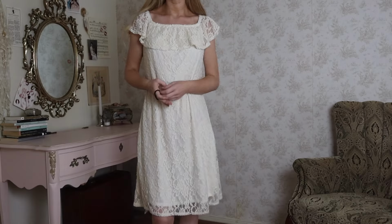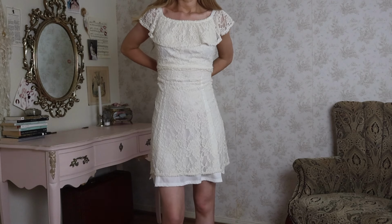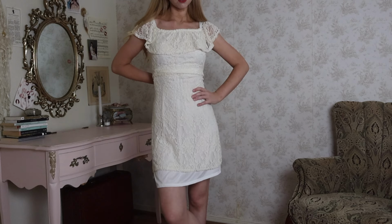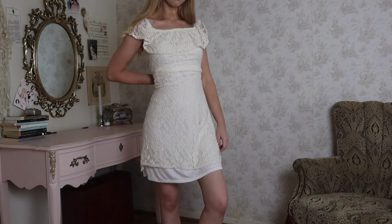Okay, next is this lacy white dress. I don't love it on, but in theory, it's very, very beautiful. I love the lace, I love the material, and I really like how it's kind of ruffly on top. Maybe I will challenge myself this summer to do a little bit of a thrift flip with this dress. I think it would be so much cuter if it had an empire waistline. So I think that's going to be one of my summer projects with this one.